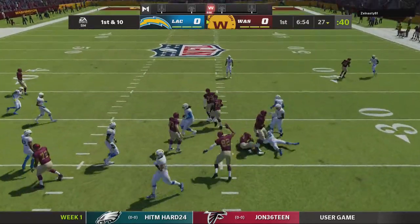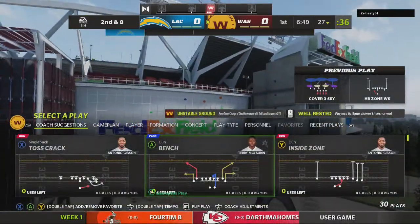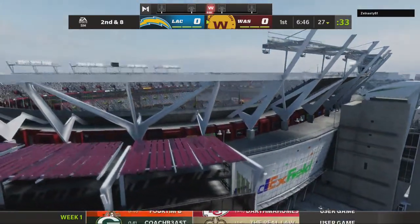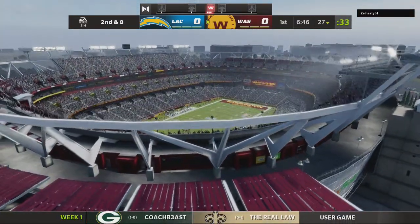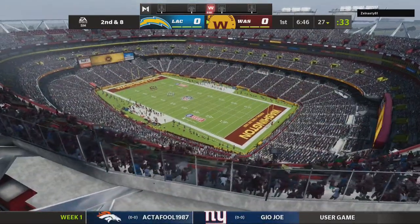The first carry for the Memphis man, Antonio Gibson. And he's upended after a gain of 2 out to the 27. Only a couple for him there on the game's first play, and it's second down. Brings up second and 8 at the 27-yard line.